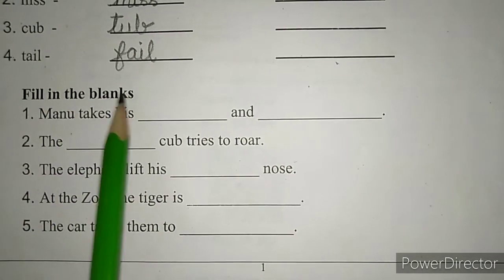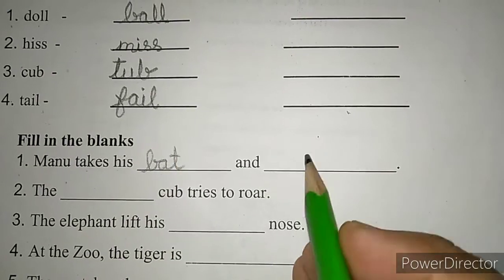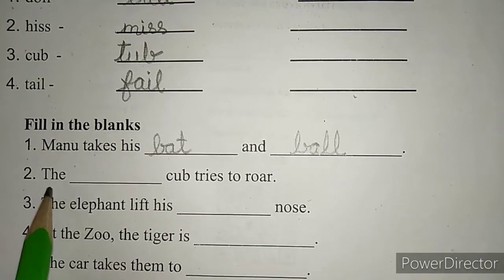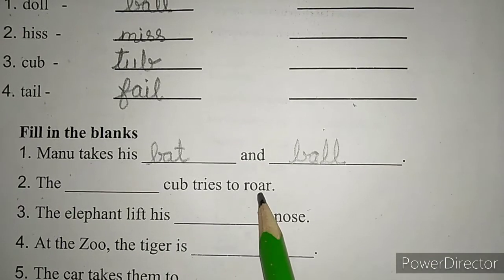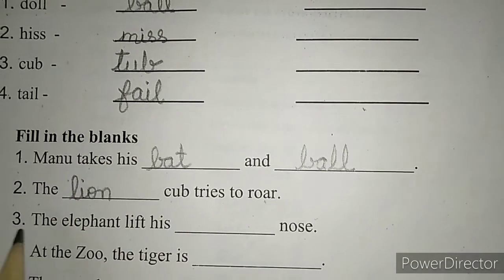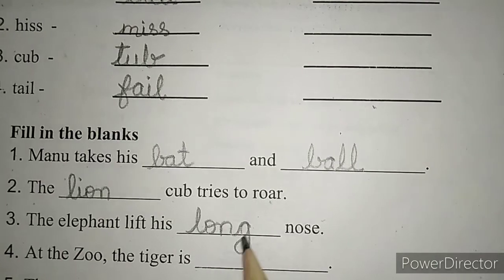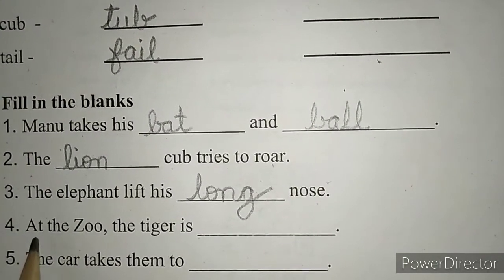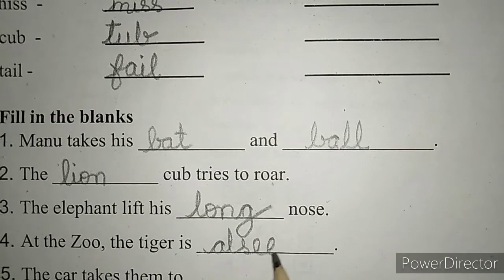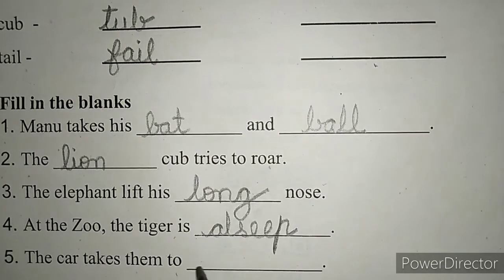Fill in the blanks. First one, Mannu takes his bat and ball. Second one, the dash cub tries to roar. The lion cub tries to roar. Third one, the elephant lifts his long nose. Fourth one, at the zoo, the tiger is asleep. Fifth one, the car takes them to the zoo.